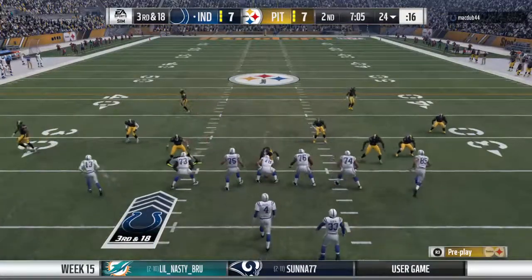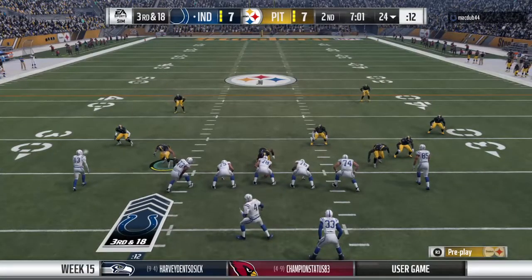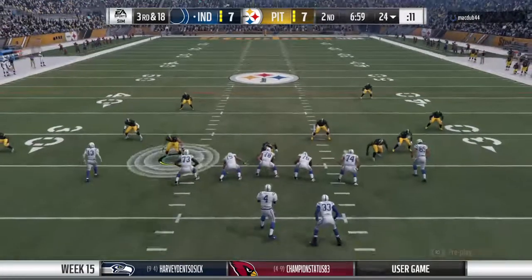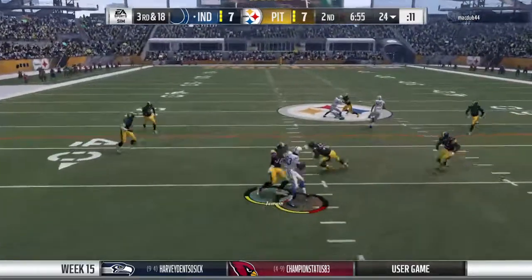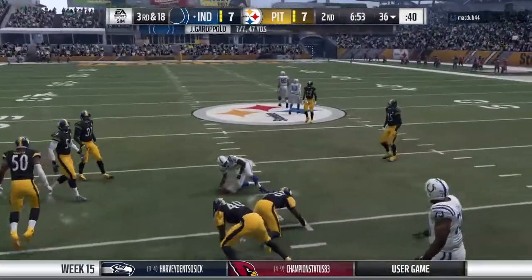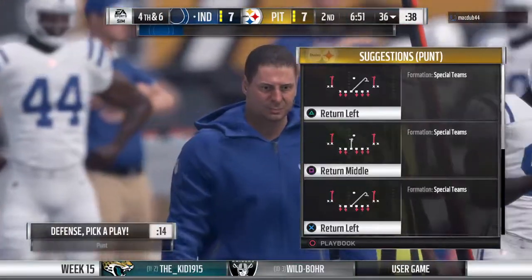So the sack of Garoppolo. And now what can they come up with on 3rd and long? Working from the gun, Garoppolo. And he's got it. Got his man on the end route. Complete. It'll be a gain of 12, but it will also lead to 4th down.